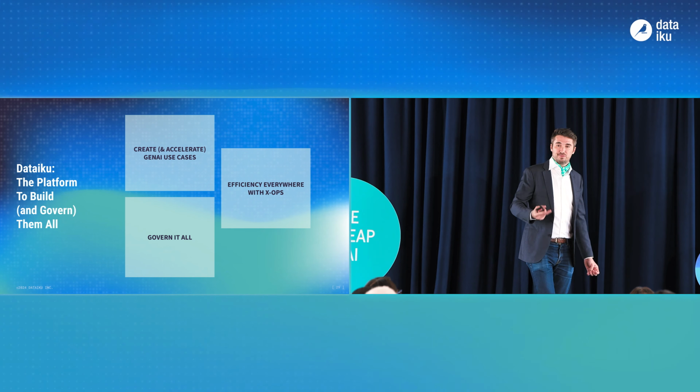GenAI use cases. Last year, Dataiku rolled out a set of capabilities called LLM Mesh.